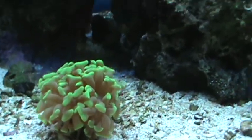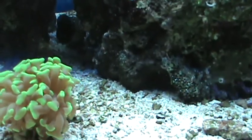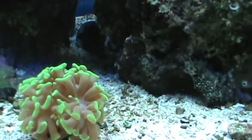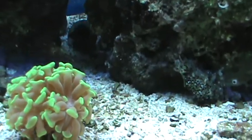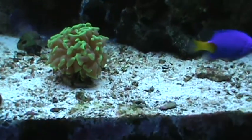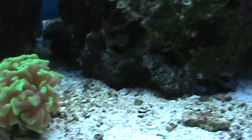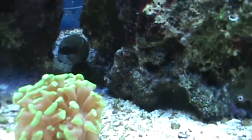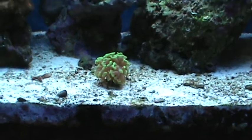Oops. And of course he's a little not as plump as what he was before I did the water change, but he was really looking pretty good just before the water change. I mean, he doesn't look bad now, but I don't see any of his little stringers coming off. I was hoping to be able to catch footage of that, but not yet.